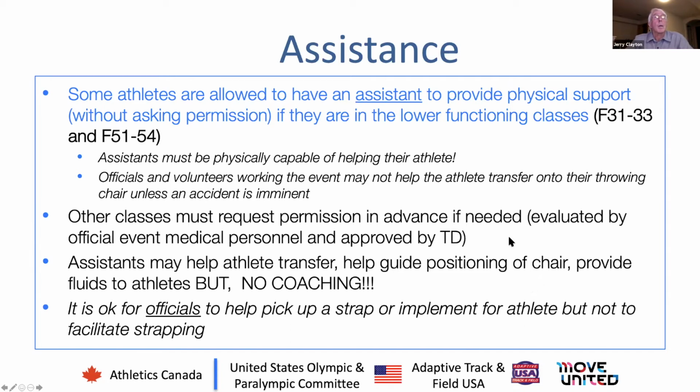David mentioned before, other classes that are less functionally limited, such as an F55, are not allowed to have an assistant, whereas an F54 would be. If such an individual does have a medical issue that makes it difficult for them to, say, transfer from their chair onto the field chair, they would need to go see the official medical personnel for that event, not a coach, not a doctor from their country or from their team. And that medical personnel would evaluate them, and then that would go to the TD, and he would sign off on that or not. If the medical personnel say it's legitimate, then the TD is obviously going to sign off on it.